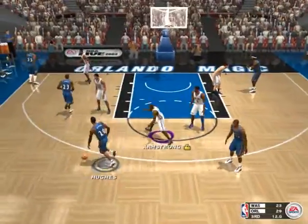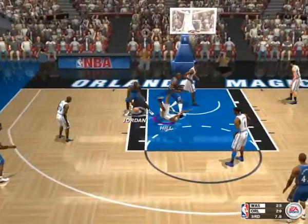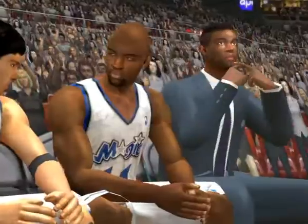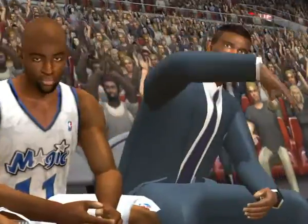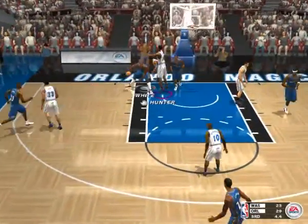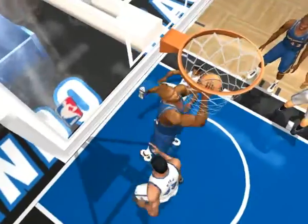Hughes is trying to get the ball into the post area. They can get points in the paint. It may open up the outside shot. MJ with the jumper. Out of bounds. Wizards ball. Shot clock is dead. White backing down. Hughes picks up the defensive foul. White is using his speed to expose the defender.